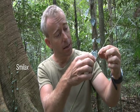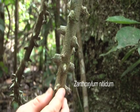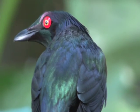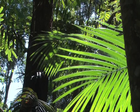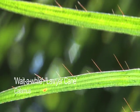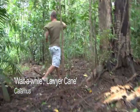Another nasty plant, it's called Smilax vine. She's got spines all up and down the main stems. You can see there's little lumps and then really nasty spines all the way along the main stem. But the spiniest of all spiny plants would have to be the ubiquitous wait-a-while. They have spines on their stems, on their tendrils and on their leaves. It's the tendrils that are worse and most painful. These sharp spined lines reach out and hook onto the surrounding vegetation to climb into the canopy.